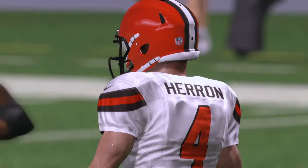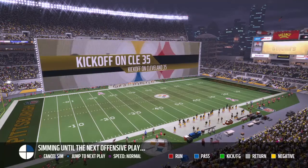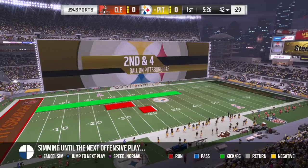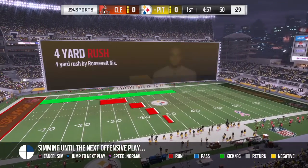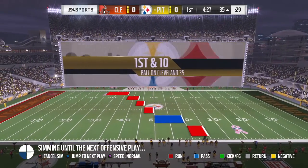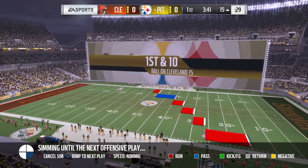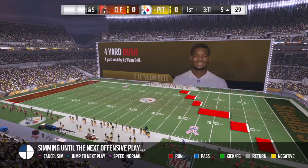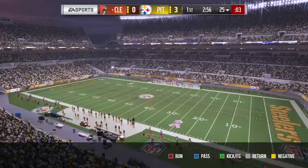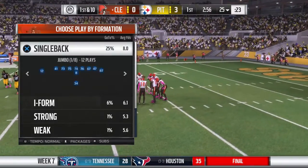Charles, we look at this Steeler ball club entering play. They were winners last time out, so they'll be looking sharp. Football will be at the 25-yard line as this offense gets set to take over.